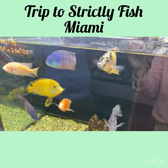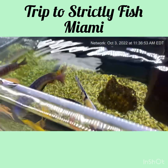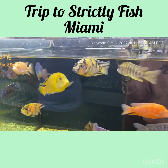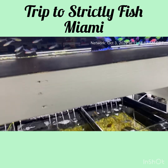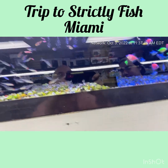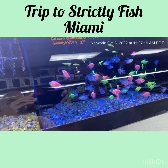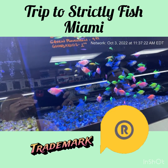So you definitely need to keep these guys separate from other fish. All right, now we are continuing on with the glowfish. These are actually, if my brain serves me right, trademarked. They are GLOFISH, glowfish.